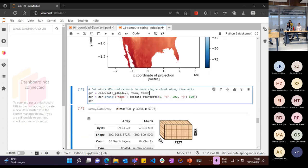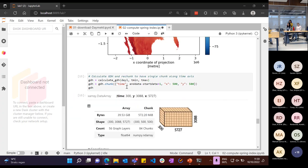And now we can calculate, as we defined before, this calculate GDH function, which is to calculate your growing degree hours. This was already defined before. And here we would like to calculate this and then chunk the growing degree hours differently. Now, why do we do that here? It's because when we want to calculate the day of first leafing and the day of first bloom, we want to calculate across the time span.